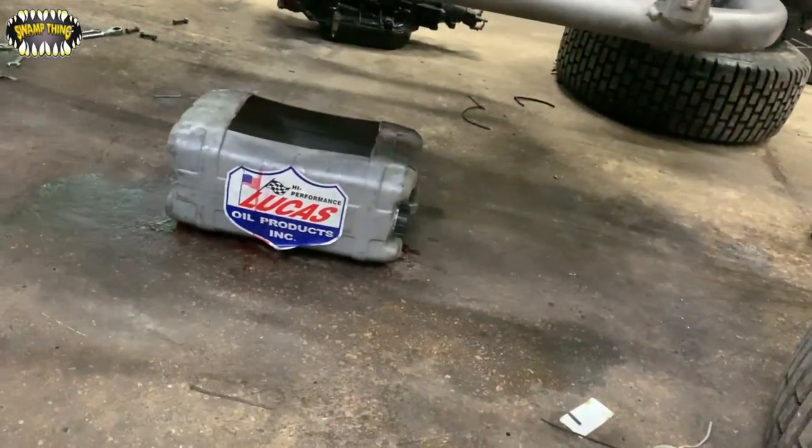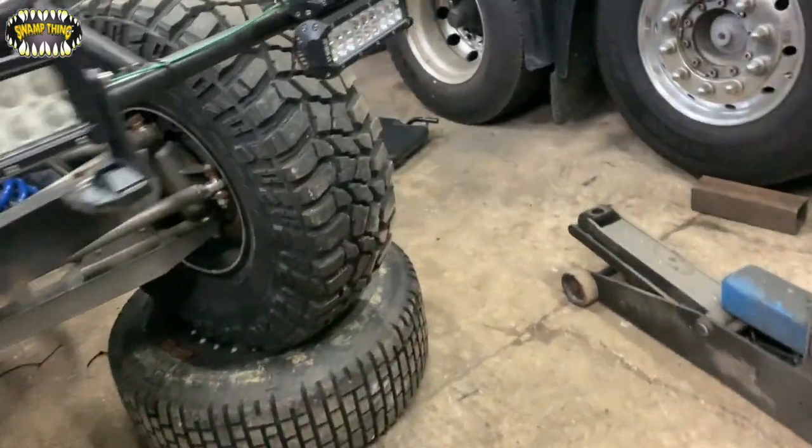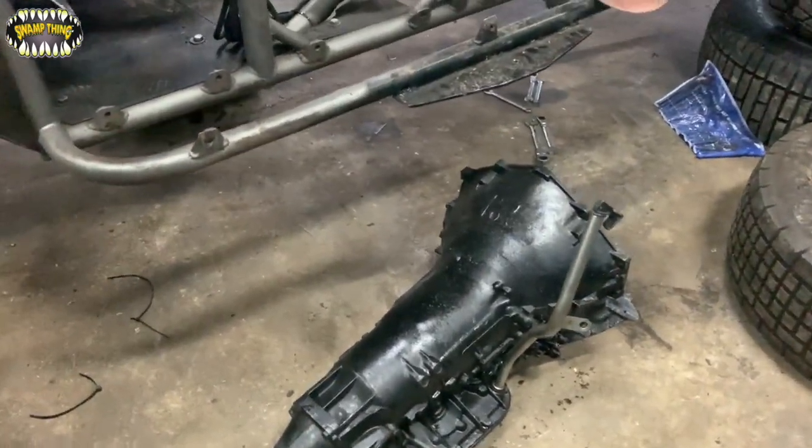So we're catching the last little bit of oil there. So the gearbox that came out, it is sat down there. So then we've got the rebuilt one.